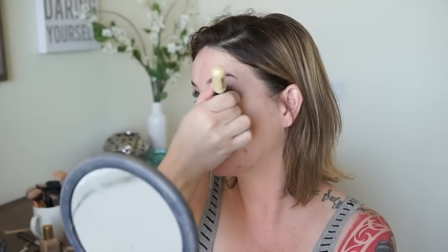So I'm just gonna blend that out, my redness is mainly in this area, that's why I just focused the product right there. And I absolutely love this Urban Decay Naked Skin Concealer. It's weightless, complete coverage, light diffusing. It's amazing. I'll have to do a whole separate review on it.